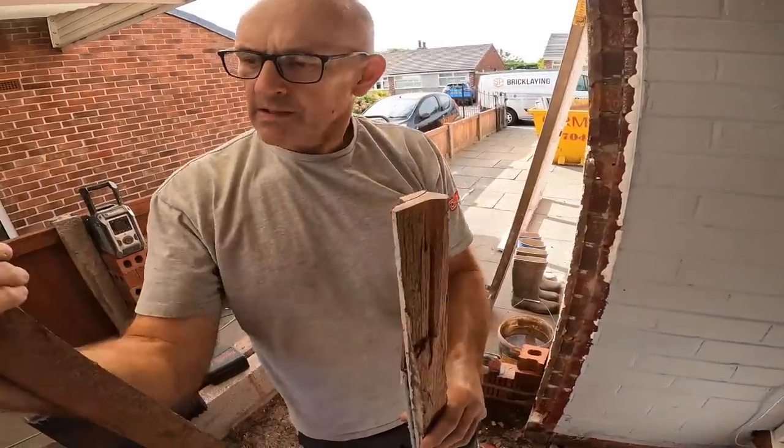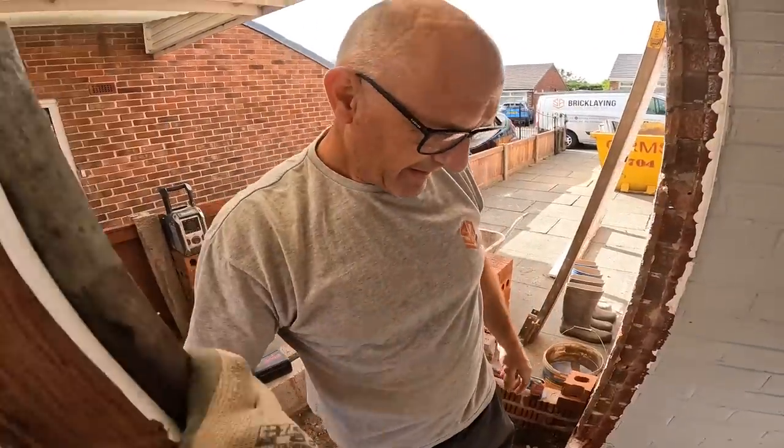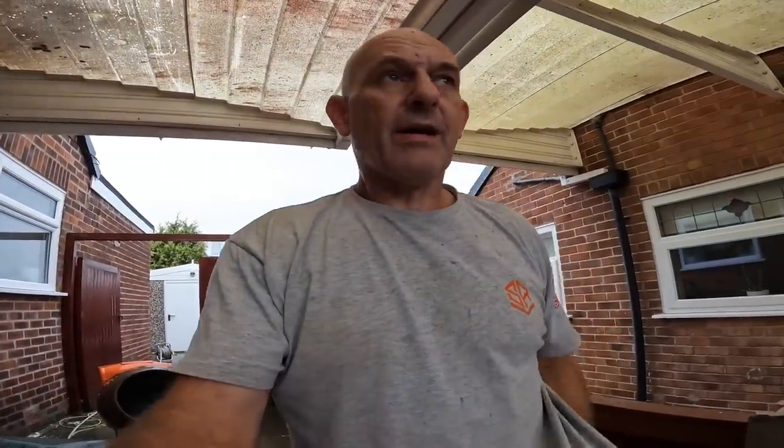Sill. Hardwood. Original hardwood sill. Not hard enough for that. Multi-tool. Yeah. The floor's got to be level through, so no pressure. No pressure, not like last time. Well, it's all gone south again as usual.